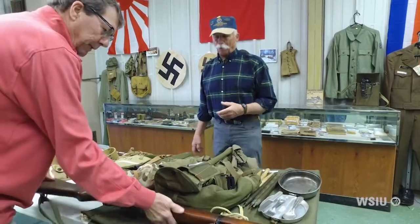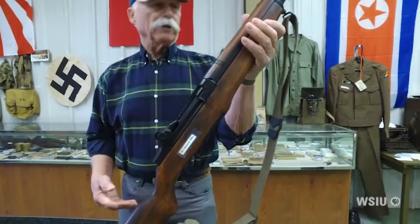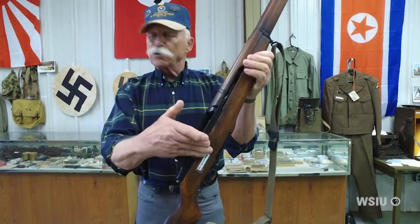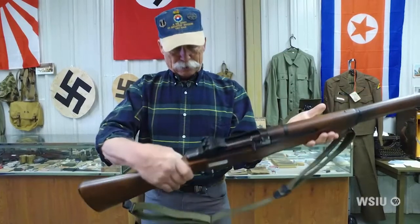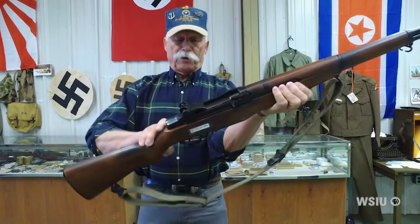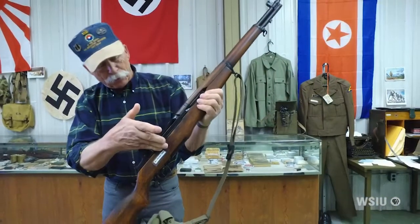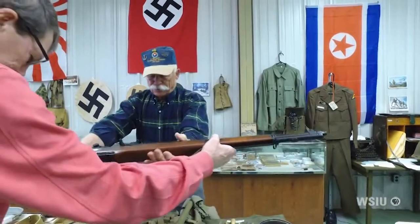If you would, show us how the action works on this. Well, this being an M1 Garand, and this again is a duplicate gun, it's a dummy gun, but the action opens like that, and the kids can use it. The trigger will actually click, but it cannot be loaded. No ammunition can be put in there. That's great. And so they can get the feel of the gun.